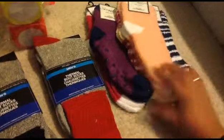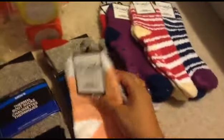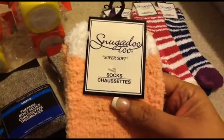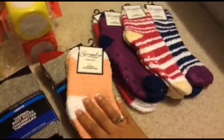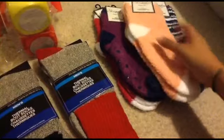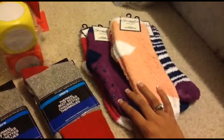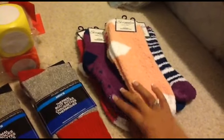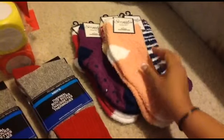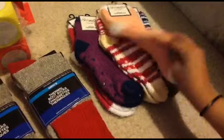So I picked up 6 pairs of socks. Now these socks are by the Sugar-a-Doo 2 soft, super soft socks, and these are for women. You could say they're like a knockoff of what you get at Bath and Body Works. You might get them at Lush, you might get them at Victoria's Secret, but they are super, super soft, and they just do the trick. When it's cold out or you're just feeling a little chilly, these are perfect.